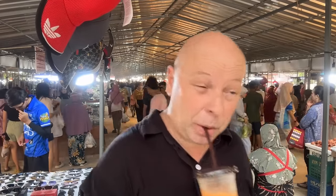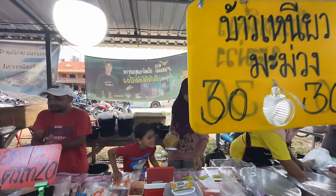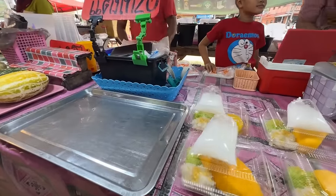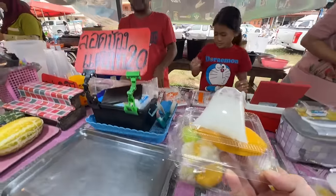So yum. Mango sticky rice, 30 baht. I'll grab one of these. It's got to be about the best sweet on earth, I think.